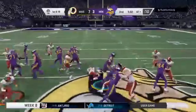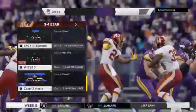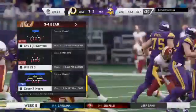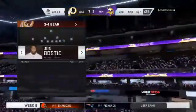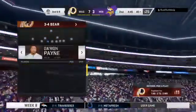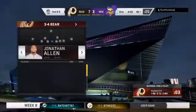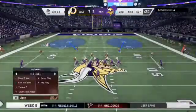On the ground, it's Cook. So a nice job to break the one tackle, but not much daylight after that as he's brought down. Two yards on the carry there. It'll be 2nd down at the 45-yard line. The last run got a couple. Here's 2nd and 8.